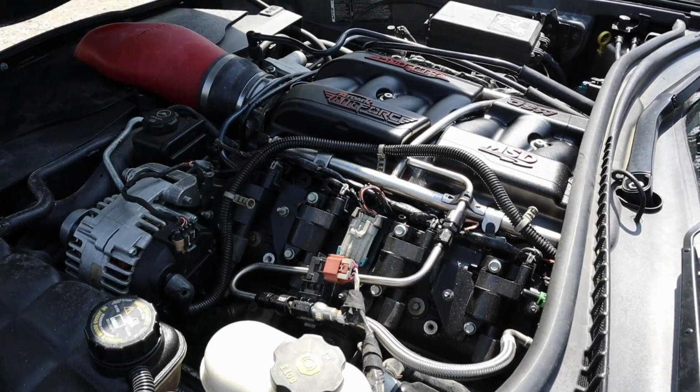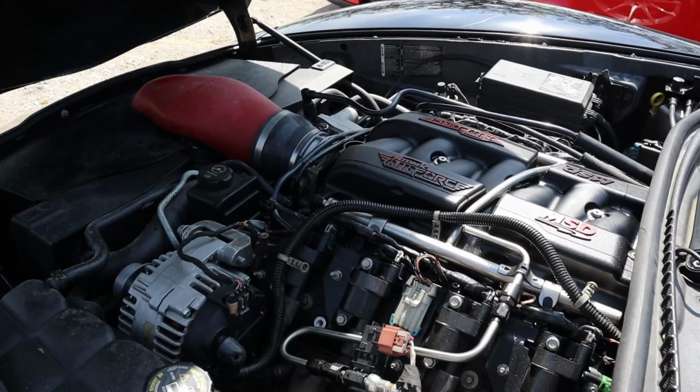You know, I don't know what it is about these cars, but man, the engine feels so smooth. Either cruising or wide open throttle, it doesn't matter. The engine just feels very, very smooth. It provides for a really nice driving experience.